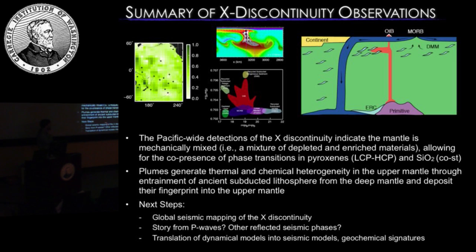And the next steps really are going in and doing a global map of this discontinuity to see if it actually shows up beneath all the continents or if it's really weak against some other locations. We also want to go in and look at the story from other seismic phases, including the P waves, to see if we can do the actual compressional contrast as well. That tells us something more about what's going on. And then translating some of these dynamical models into not just movies and pictures of temperature fields and composition fields, but predictions for the actual seismic properties of the mantle.